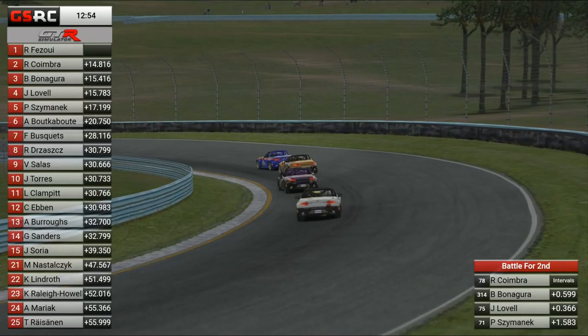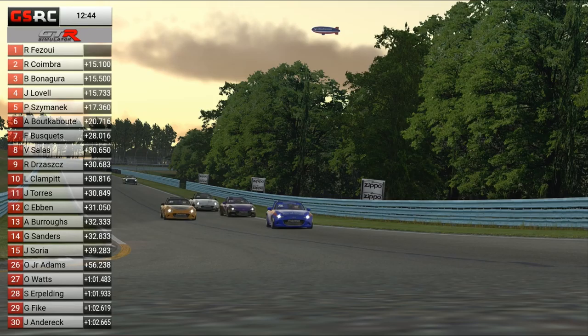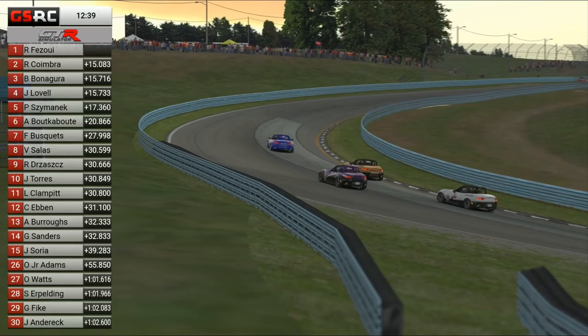Yeah, for sure. Rafał Drasić, what a move. He was basically pushing Clampett and Salas, and he had Torres to the outside. He went around all three of them down the back straight and into turn five. He hasn't quite cleared Salas low.